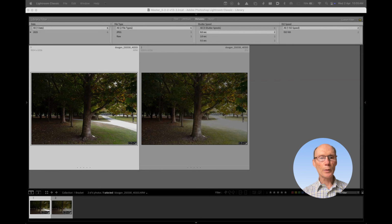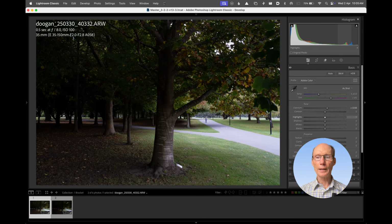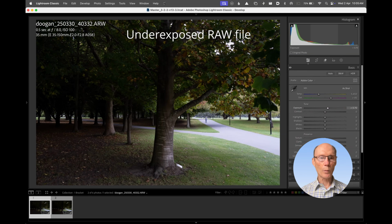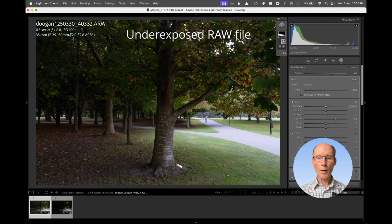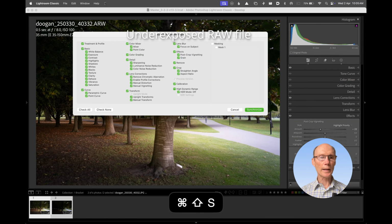So what about the underexposed captures? Can I process the RAW image and get the JPEG to match that? So I'm adjusting the exposure sliders to get the image to where I want it, and I'll add a mask to lighten the shadow areas as I've done before. I'll copy those settings over to the JPEG file and adjust the exposure sliders to match.